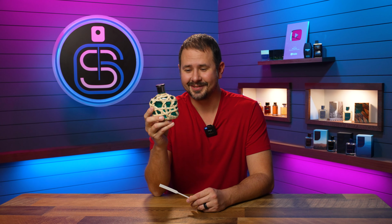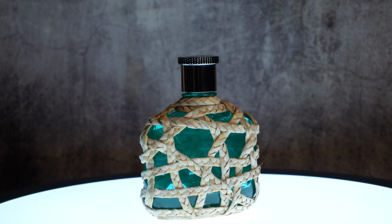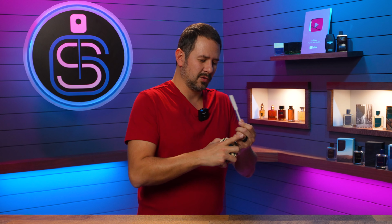And let's get it kicked off with this one from John Varvatos, Artisan Teal. Now this does have a beautiful bottle. That doesn't ultimately matter as far as how the fragrance smells, but man, does that look good on a shelf. There's one thing Varvatos does very well. They've got just this bottle shape, you know, the standard bottle shape, but they always dress it up and make it look nice.